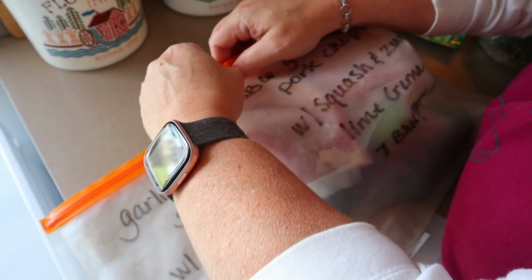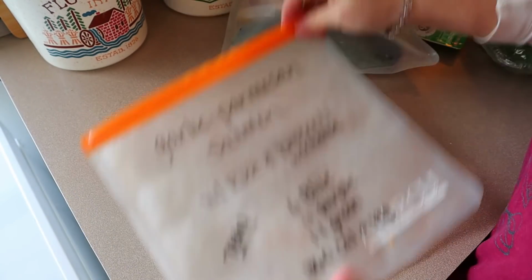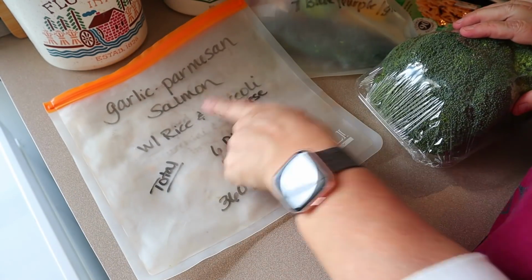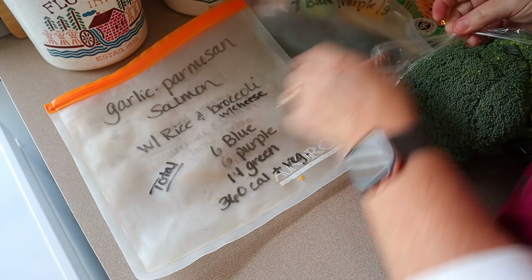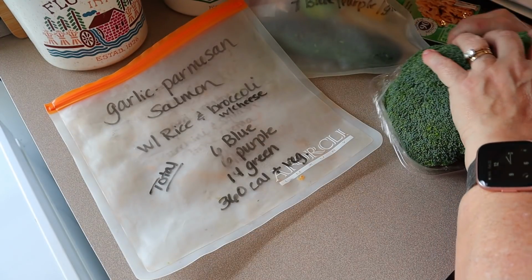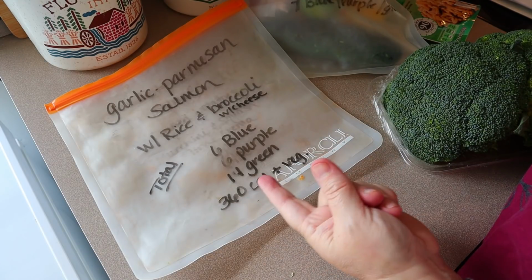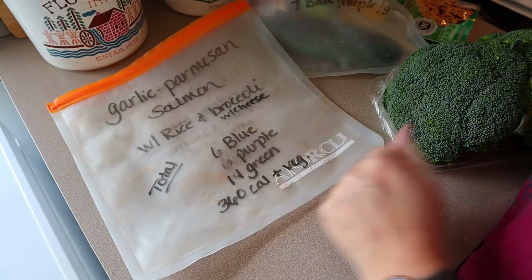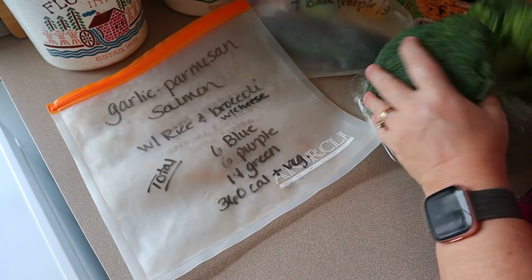And for my salmon night, we always have salmon on Monday night, so I typically always do my salmon one. This week we're doing garlic Parmesan salmon with rice and broccoli, and I have it with cheese. The points on here are with the cheese, so 6 blue, purple, 14 green. Again, it just depends on the salmon you use. If you use wild caught, then it would be less. And then for calories, it's 360 calories plus whatever you have for your vegetables.